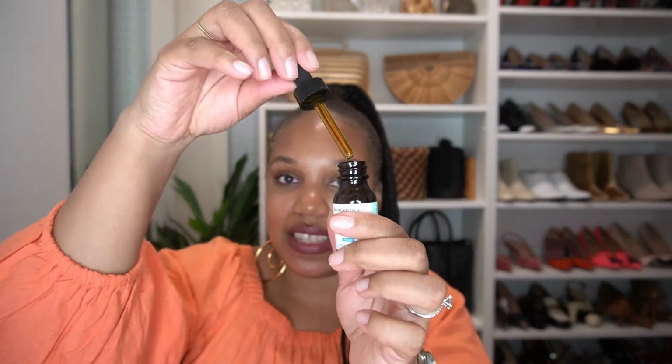I have noticed definitely a difference in my skin's brightness, and in terms of aging, luckily I don't have any wrinkles yet. So I'm trying to keep those at bay as long as I can. The only thing that I will say about this product that might be a turnoff, and this is how it comes in this little dropper, you can see right here, is the smell. I don't know if it's just my particular sense of smell, but to me it kind of smells like ham.